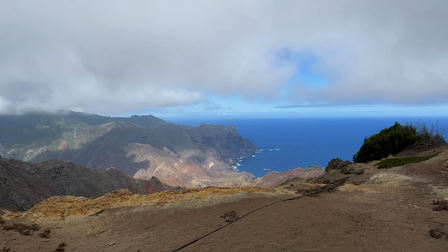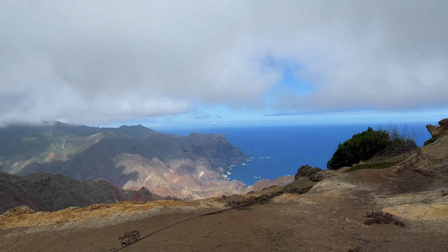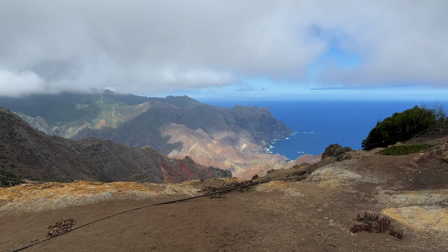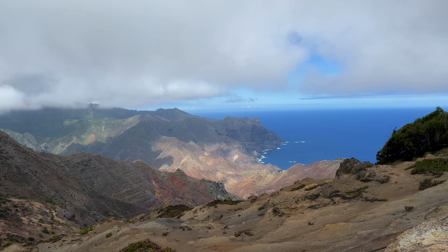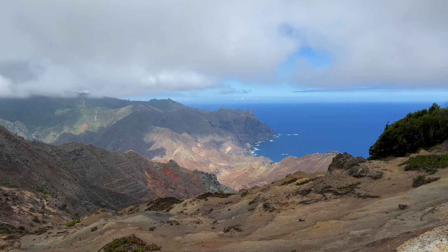As you can see, the weather is still a bit so-so. It's cloudy and it's very windy. We're going to start the trail anyway, as the weather changes quite quickly here. And maybe by the time we reach the end of the trail, it might be sunny again.